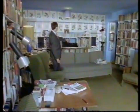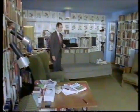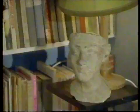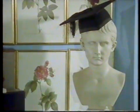This study has a wall of well-regimented Redoute rose prints, and there's been a major outbreak of bustophilia here. Look, there's an Egyptian queen, there's a local boy made good, and there's the Emperor Augustus wearing a mortarboard.